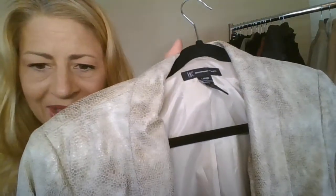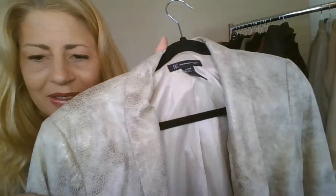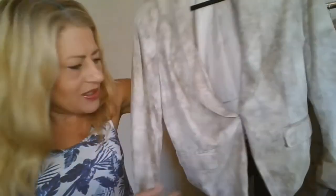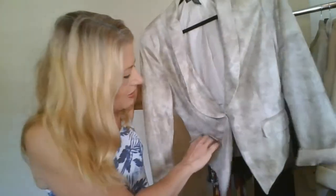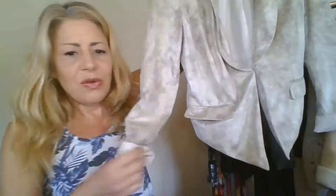I don't know if you can see it. It's got a metallic, like reptile snake print, and it's just this little hook closure. I believe these are fake pockets. You could roll up the sleeves or have the sleeves down. It's super soft, and it also is lightweight. So yes, I love it. Oh, maybe I should try it on. I lied. Maybe it's not going to be listed.